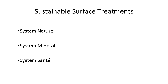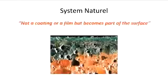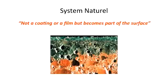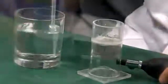We're now going to go into the 3 treatments: System Naturel, System Mineral and System Santé. Starting with System Naturel, this is an energy-saving, eco-friendly, intelligent lasure system that retains a natural appearance. It can be used internally and externally on a number of substrates. What's important to know about this product is that it's not a coating or a film, but it actually becomes part of the surface.